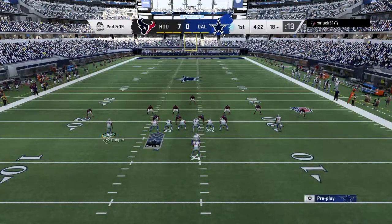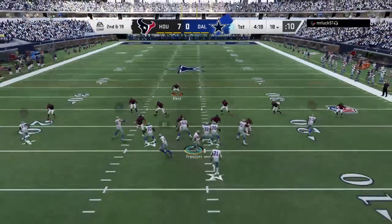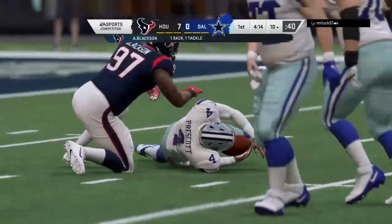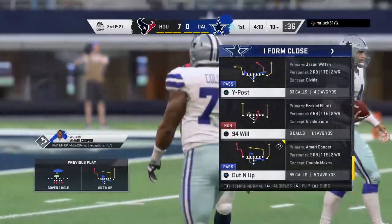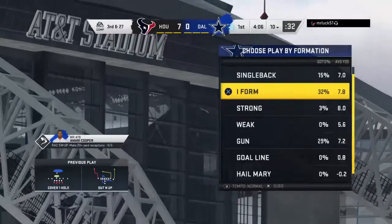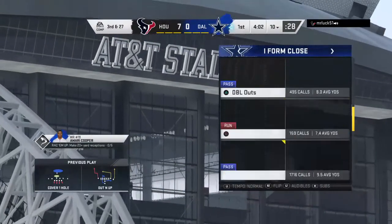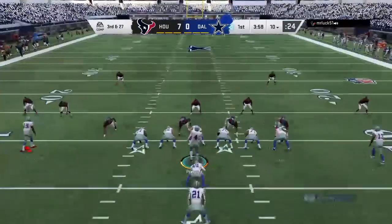Throwing on 2nd and long. Prescott. Oh, the pressure too great, and he goes down once more. Angelo Blackson. He's the one that drops him this go-around, and that pass rush getting strong here. Back-to-back sacks. After the sack, they'll come up now 3rd and long.